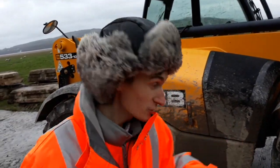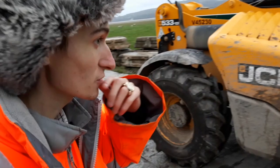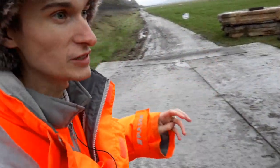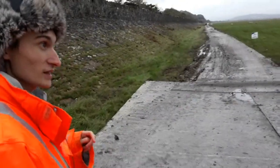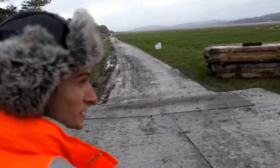getting blown away. It's dead windy. It's got four-wheel steering. The back wheels I think stay the same as the front wheels, so it's dead maneuverable when you're in small sites. But it's good. I like a telehandler. They're cool bits of kit.